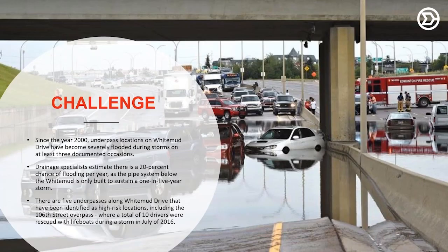So the challenge that EPCOR presented us with is, since the year 2000, the White Mud kept flooding. It became severely flooded in multiple storms, multiple hail events. The drainage specialists in the city of Edmonton even openly acknowledge that there is a major challenge there, and when these aggressive events happen, they will overload the services. So it's going to overload drainage. It's going to overload the pump stations. So we needed to come up with a way to divert traffic off of the White Mud in a short amount of time when these weather events come in. These underpasses flood within minutes, not over several hours. So that's how quickly we needed to change the traffic flow on the White Mud.